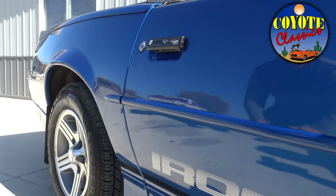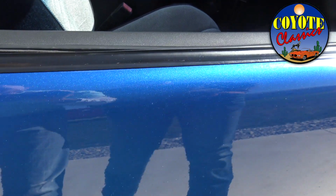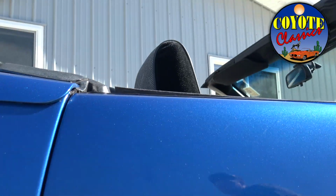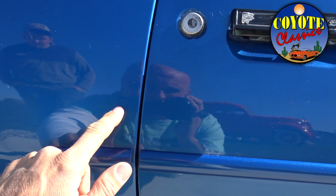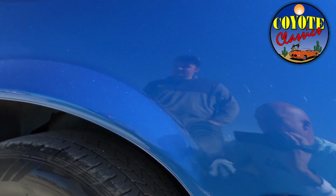Exactly. There's not much to do to this one, guys. If anything, you can leave it alone just the way it is if you want. Doors in fantastic shape. It will need the new, it probably says IROC, you'll have to look on the other side, but Camaro needs a new sticker right here on that side of the door, which are readily available. It's got some little hairline stress cracks right here. It's very, very minor right in this area. Again, no bubbles, no blisters.